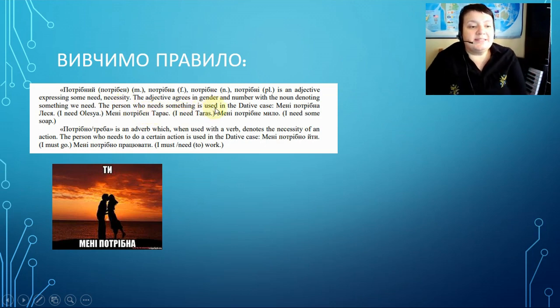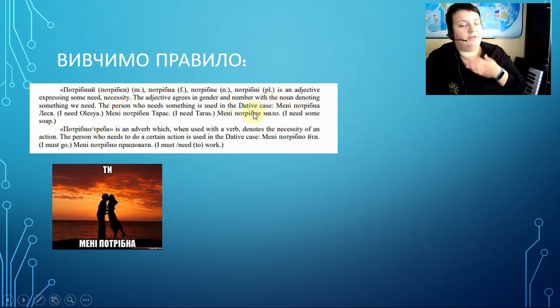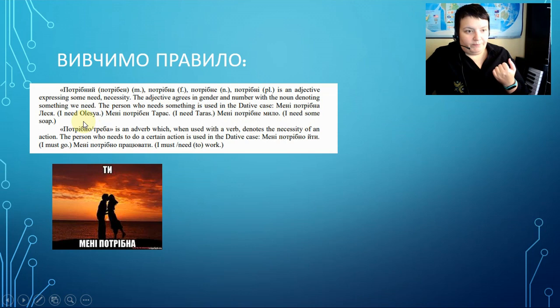The person who needs something is used in the dative case. So, you see, for example, if I need something, I use dative case to build a sentence. For example, I need Олеся, мені потрібна Леся. Мені потрібен Тарас, I need Тарас. Мені потрібне мило, I need some soap. So, this "I" in Ukrainian will be мені, it's dative case.